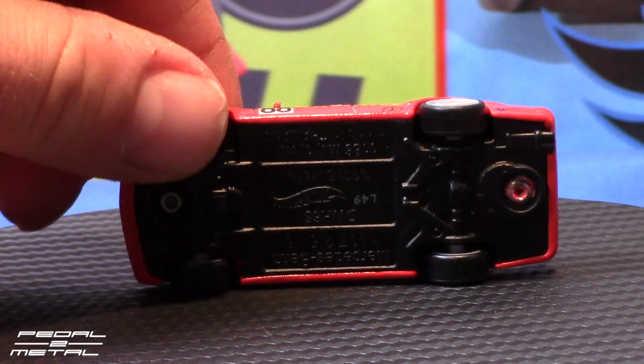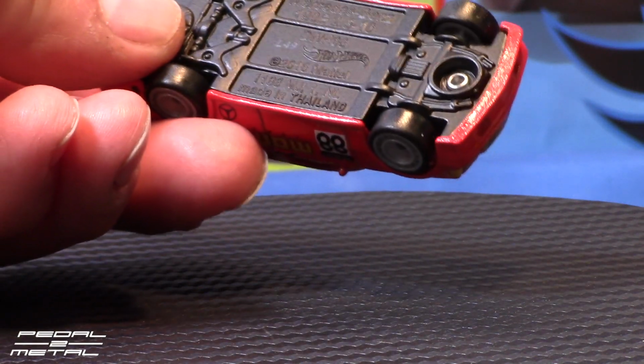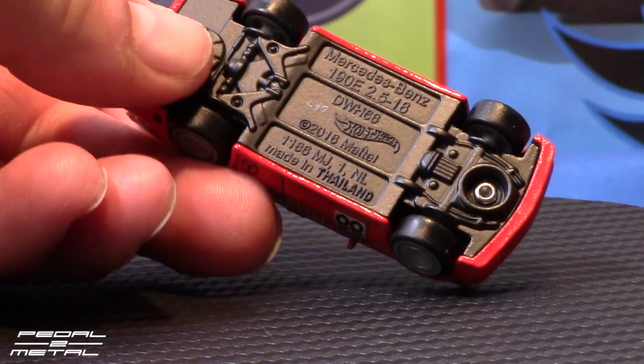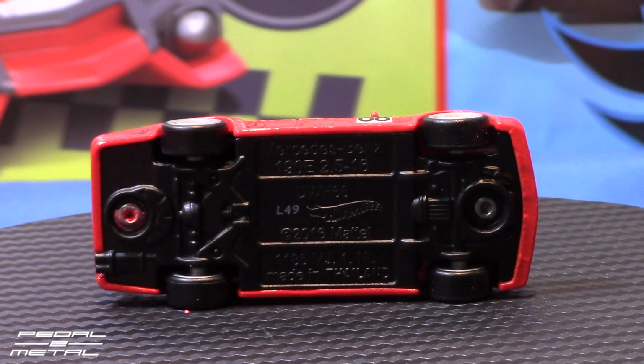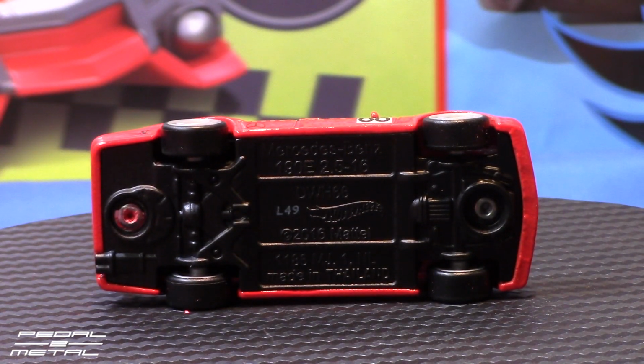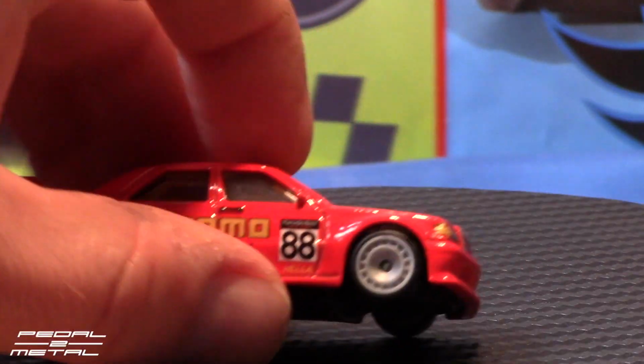Of course, the satin black base. Yeah, this should be 2.5 16 valve. And I was kind of wondering about the pack here. The pack is wrong where it says 1.6, that doesn't make any sense. It should just be 16, as in a 16 valve motor.